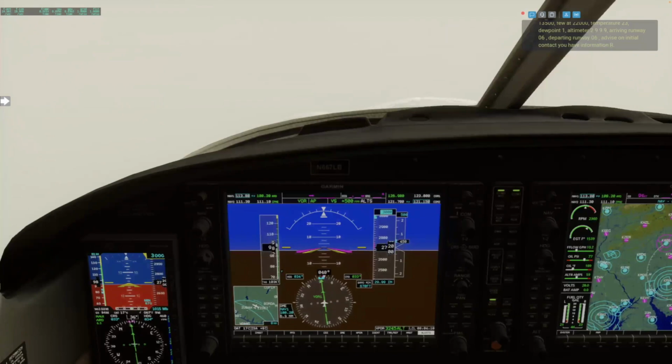And so the 270 radial, the counterpart for 270 is 090. So after I cross the VOR, I'm gonna be heading 090. So I'm gonna put that here on my heading.